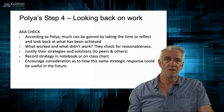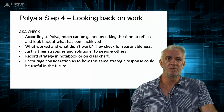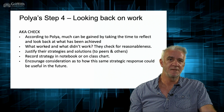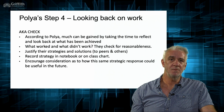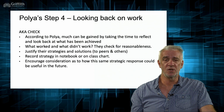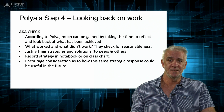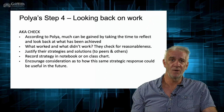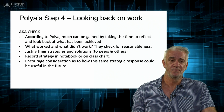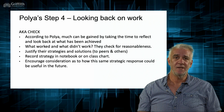And then the fourth step, once you've done it, is to go back and check and take some time to reflect that what you've got makes sense. So some simple and obvious things to do is, first of all, look at the solution and then go back and read the original question and see if it makes sense. Have you actually answered the question, or have you answered something else? See if in the context of what the question's about that the answer makes sense.